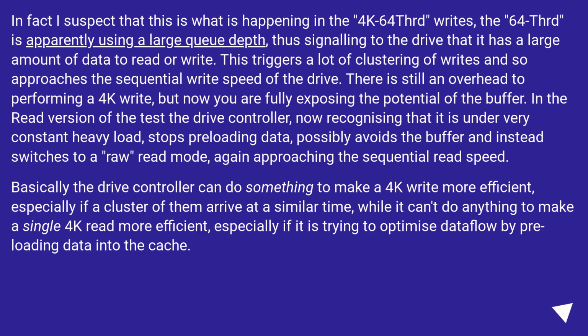The 64T test is apparently using a large queue depth, thus signaling to the drive that it has a large amount of data to read or write. This triggers a lot of clustering of writes and so approaches the sequential write speed of the drive. There is still an overhead to performing a 4K write, but now you are fully exposing the potential of the buffer.